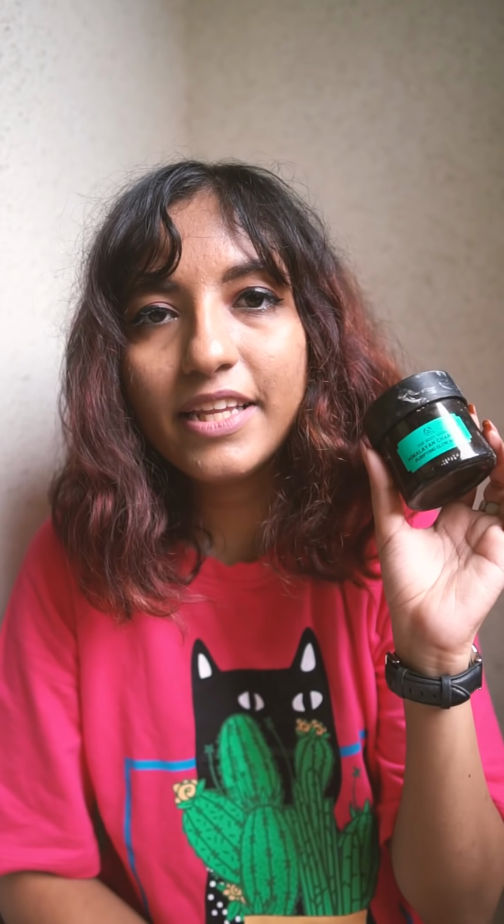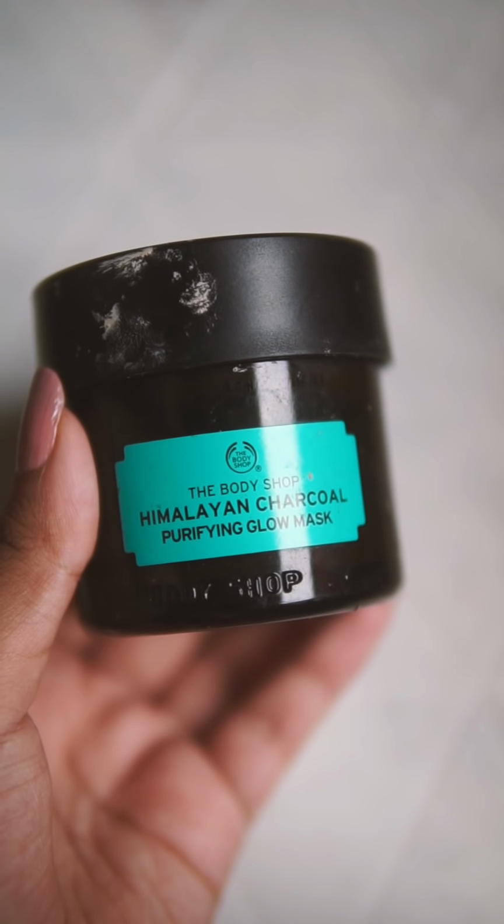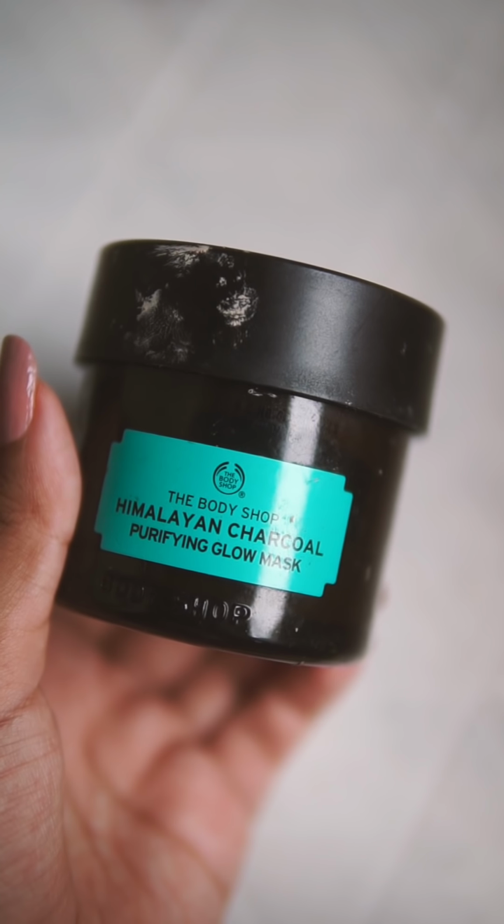Very good. The next face mask that I have is from Body Shop. It's the Himalayan Charcoal Purifying Glow Mask, and this product also I didn't end up completely finishing.